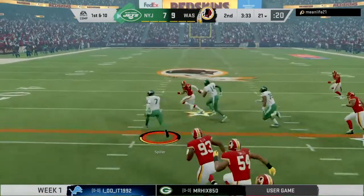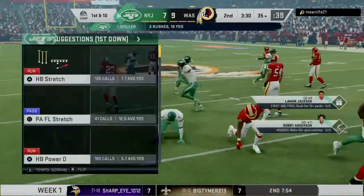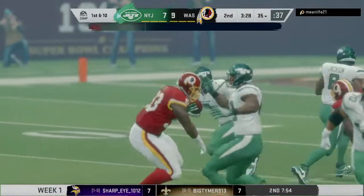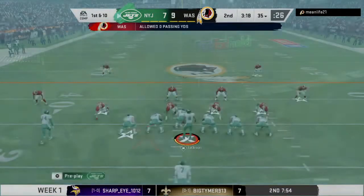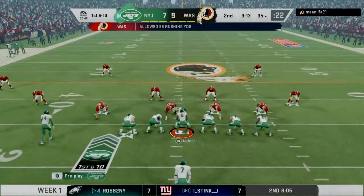You look at what you've called before and realize it hasn't worked. Go to something else. And maybe you try and find one of those special plays from one of your better players, and maybe try and hit something big and get things going in the excitement area. 14 yards is the pickup there at a Jet first down.